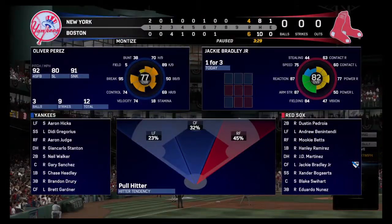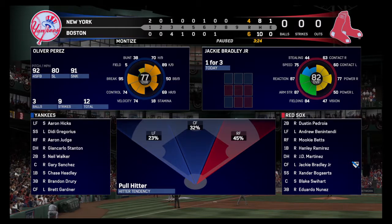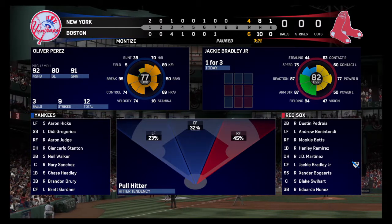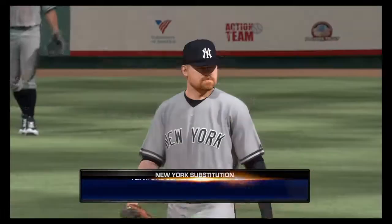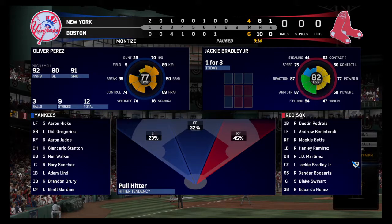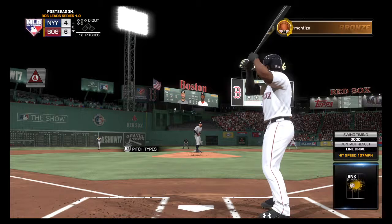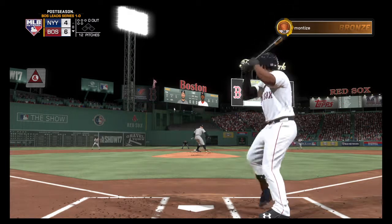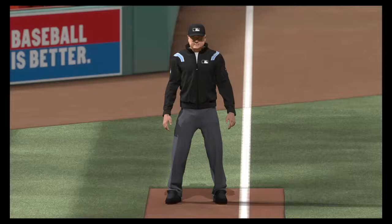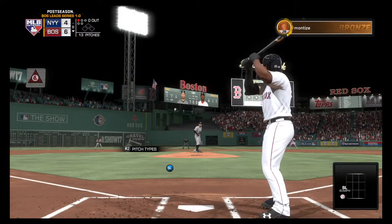At the plate, Jackie Bradley Jr. He'll get things started. Fielder Jackie Bradley Jr. And he starts to go after it. Question was, did he hold up in time? Yes, indeed, says the third base umpire.